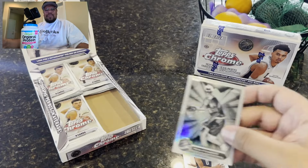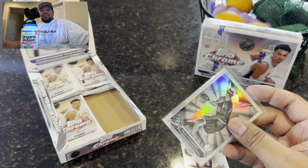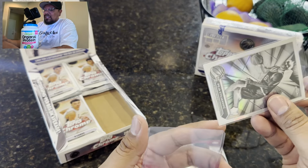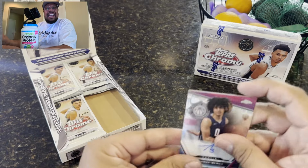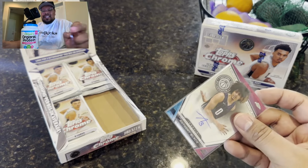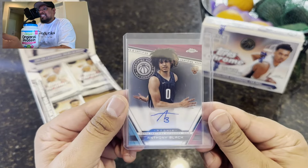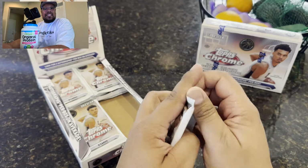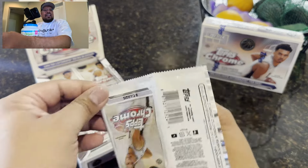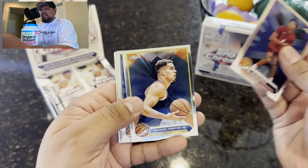So no Wemby auto, unfortunately, but you could still hit a numbered Wemby. You could still hit a negative Wemby, refractor Wemby, speckle Wemby. I'm pretty sure any single Wemby that's numbered is going to be a great hit. So stay tuned, guys. Let's see if we could do it here today. Anthony Black on the auto, and we are going to continue. And I also have the Breakers of Light box as well, too. So it is not over. It is not over to try to hit that super fractor.